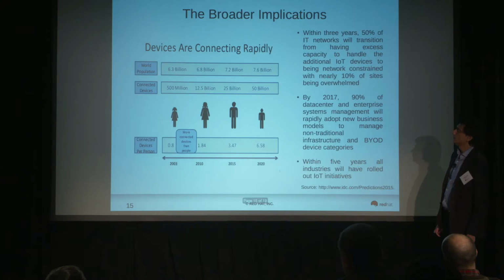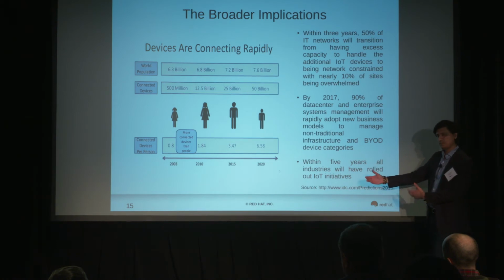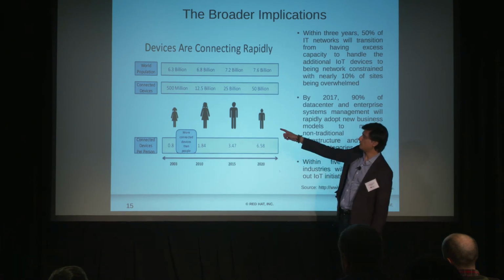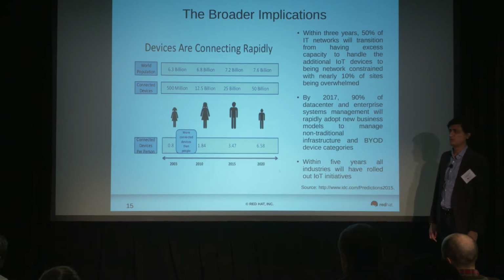So to give you an idea of the scale of the problem, we've discussed the problem, but to give you an idea of the scale of the problem, again, this is just some IDC data. Just absorb that for a moment.